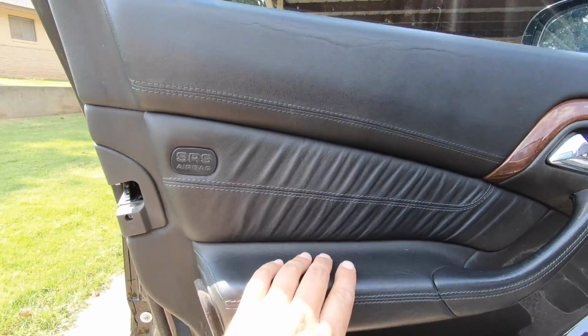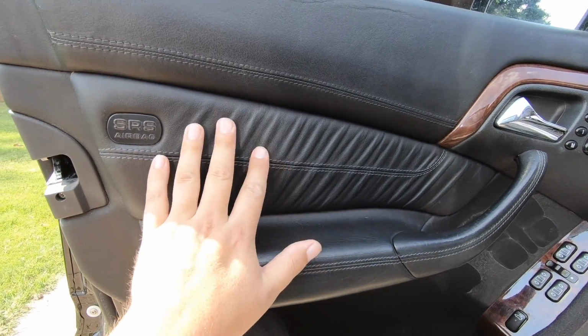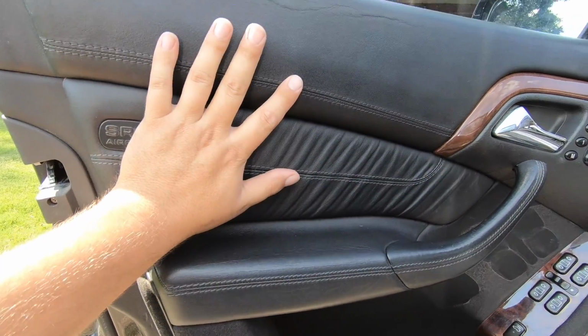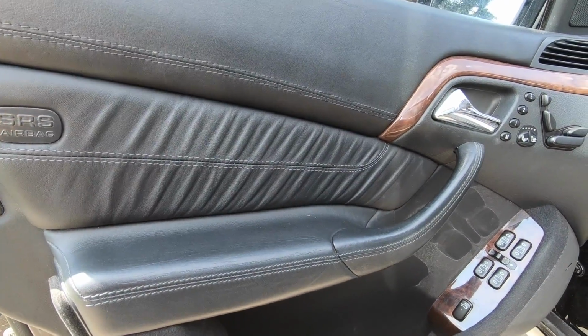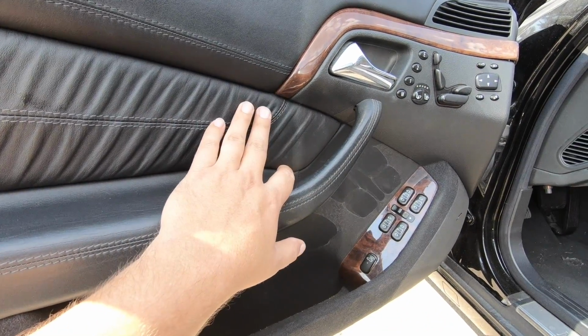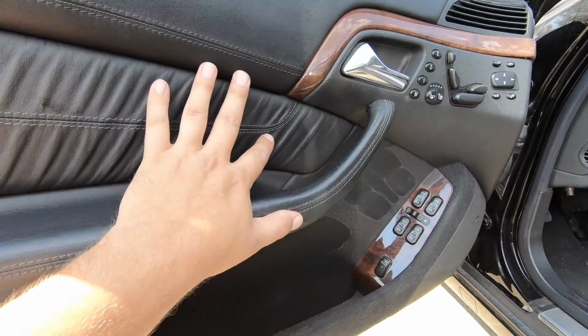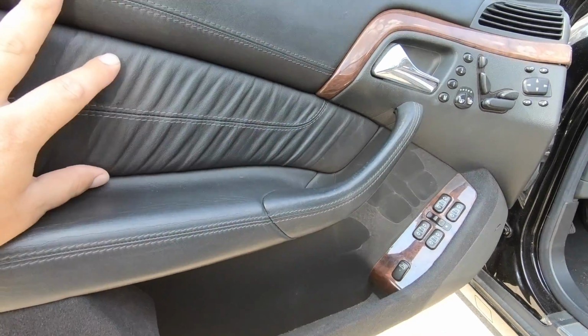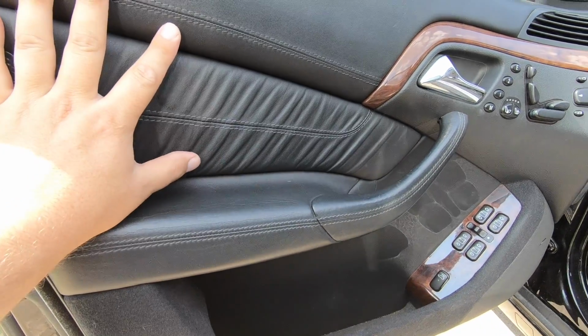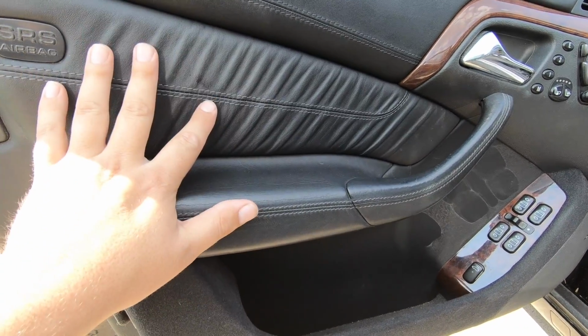We have found that the service supplemental restraint system light is on because of the airbag in this door. This door is known to retain water, and chances are very good that it's just a corroded terminal in here. So the thing is, though, it could be the airbag assembly is bad too. So I ordered an entire door airbag, which was again under $40 with shipping, and it's guaranteed to be good.